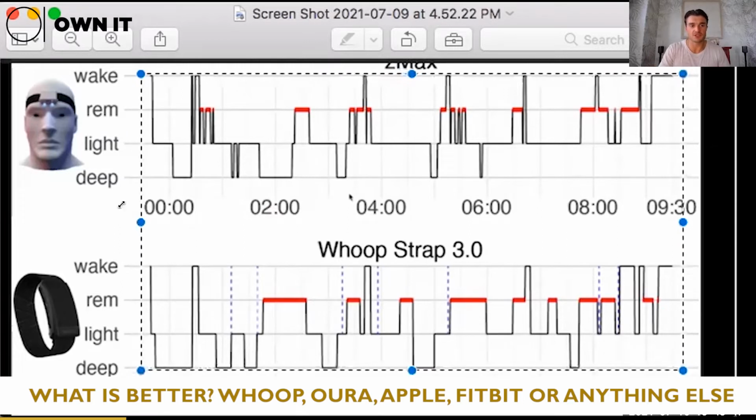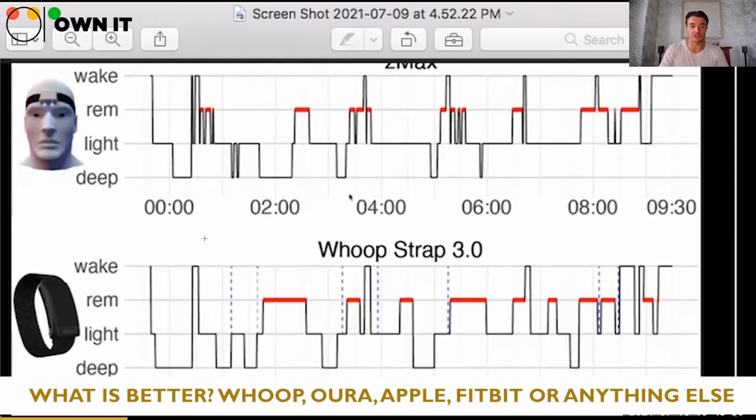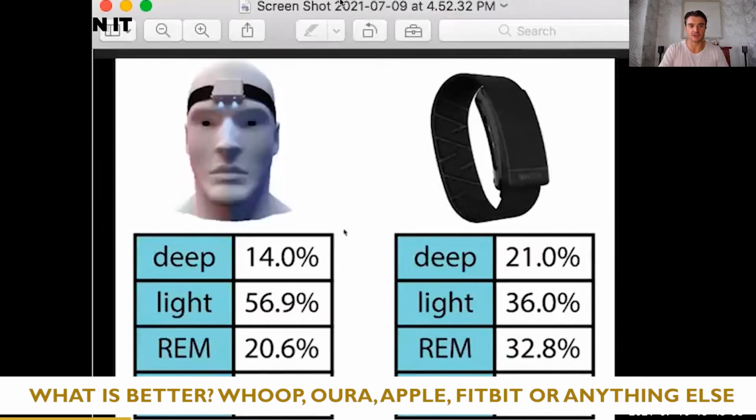Now, when it comes to taking a look at the overall measurement of sleep, we can see it's slightly off. I'm going to give a better example of that here, where we start to see that the deep sleep in that measurement was 14% measured on the EEG versus 21%. So it's overestimated. Whereas our light sleep on the Whoop band was underestimated. Same thing with our REM sleep, underestimated in our Whoop band versus the EEG, and then overestimated in the wake cycle again.